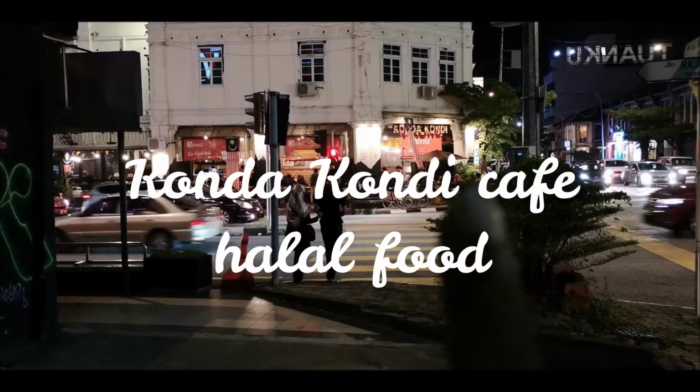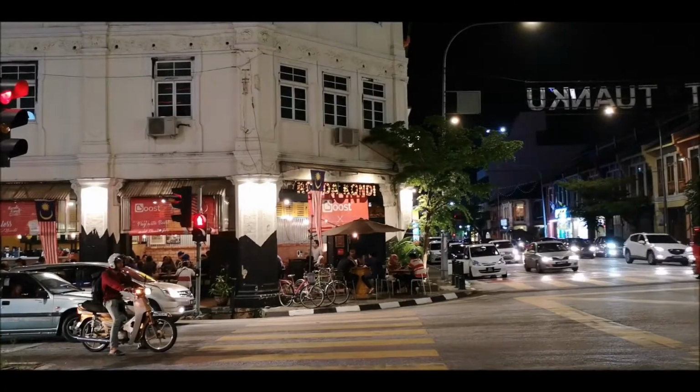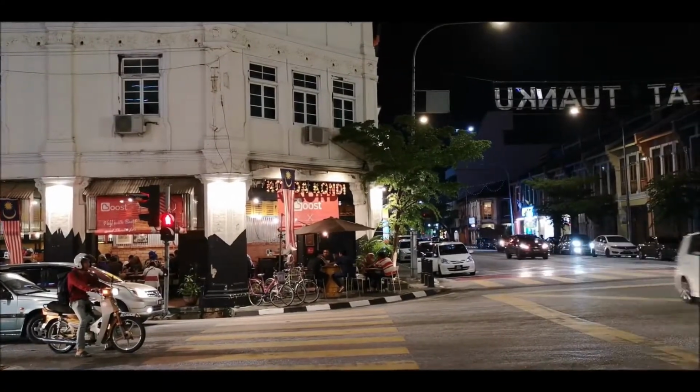I want to show this restaurant that is across the road on the other side, especially for those who are unable to have pork for religious purposes, because most of the people in Ipoh are Chinese, and they have different food. They serve pork and so forth. Therefore, Muslims might feel a bit skeptical about which restaurant they can go to. So no worries, around this area there is a place called Kanda Kondi. The word Kanda Kondi is actually a Tamil word for a particular sport where they use a stick and throw it to run. So it's an ancient Indian sport.